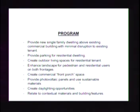Our program is to provide a new single-family dwelling above the existing commercial, and the commercial tenant's going to stay with minimal disruption. We've been working with a contractor and an engineer on how to do that. We're going to provide parking for the residential unit, create outdoor living spaces, both on the ground floor and on the second floor, enhance the streetscape frontage, obviously, of both Forest and Emerson with new landscape ideas that really we haven't used in Palo Alto before, create commercial front porch space to try to utilize that area in front of the building that we really can't change, provide photovoltaic panels on the roof and use some sustainable materials, daylighting, et cetera, and then also relate to materials and building features in the context.